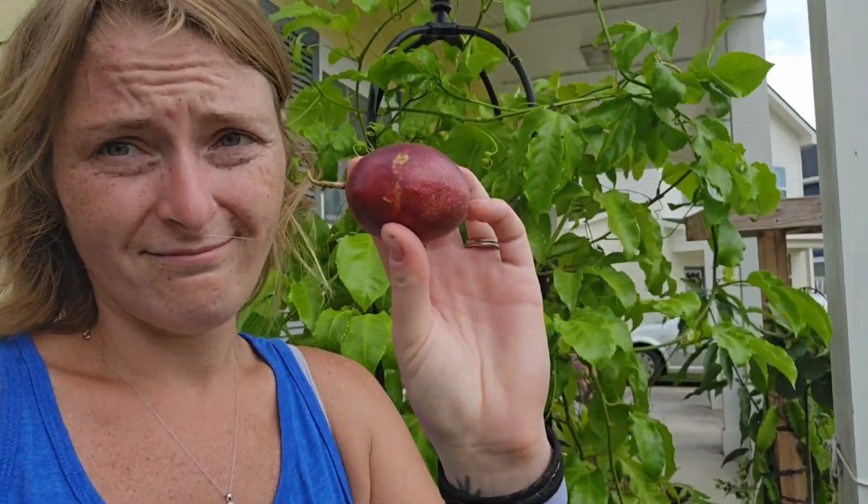But it's giving me good fruit. No fruit on it right now or flowers. It's got some buds forming. It's going for its second wave this year, so hopefully we'll get to see these beautiful flowers again. But that's number 5 on my list.